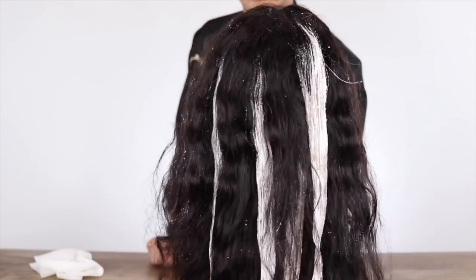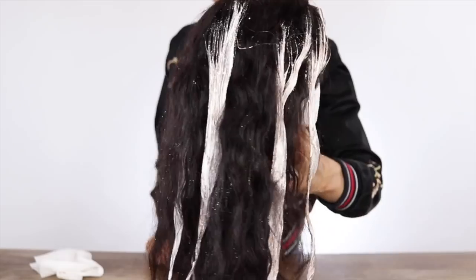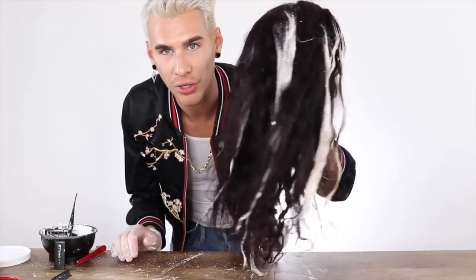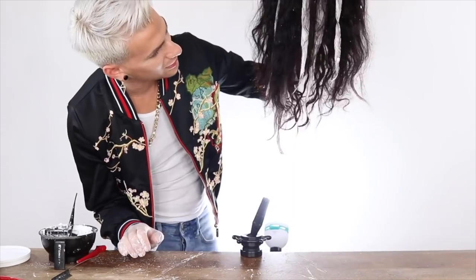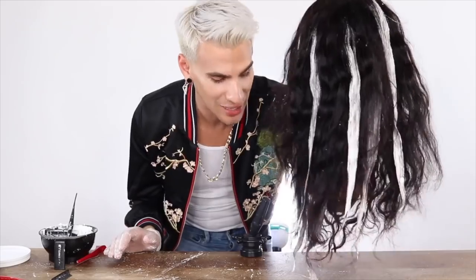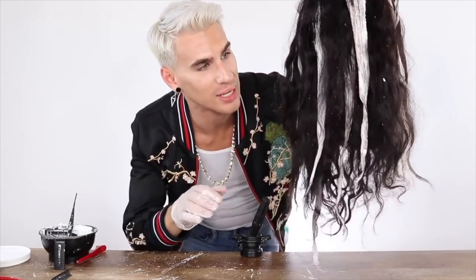All right, you guys, so that is it. That is all the highlights that I'm gonna do on her right now. It doesn't look like that much, but you'll see once I rinse it and dry, it's a lot of highlights. And honestly, that took me only like 20, 30 minutes. So you can do balayage and you can do it quick and you can make it very, very effective, all right?